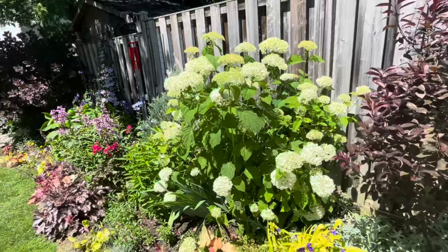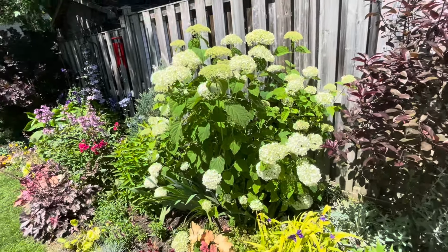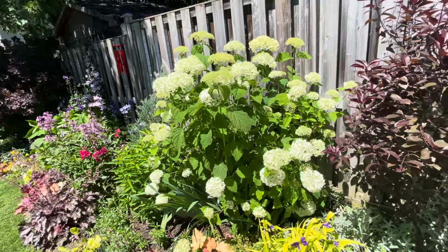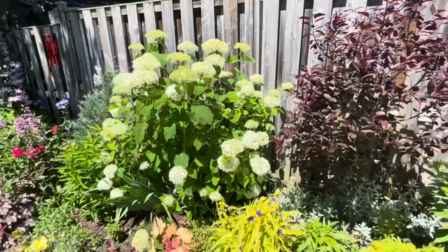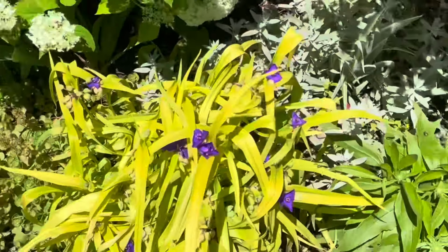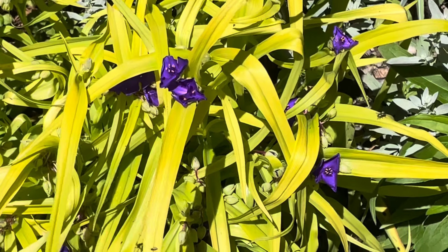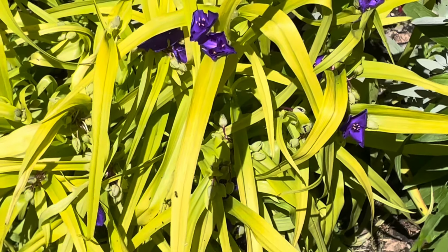Then this started blooming. It's the Incredibloom hydrangea. It's doing great. I have not pruned this down. You can prune them all the way down to the base apparently, but I wanted some height to hide the ugly fence. Then down here, I have some Sweet Kate lungwort.